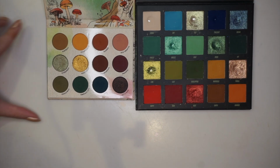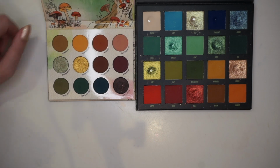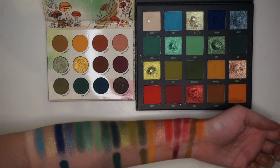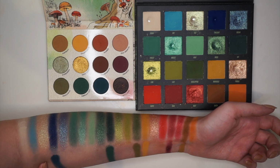The last palette I want to swatch out for this palette is this here, which is the Raw Beauty Christie and Colourpop palette at first sight. And originally I thought these would be quite similar. However, when I swatched these out, there's not that many similar shades, so let's go through them. First up, we have this shade here, which is the shade PNW from the First Sight palette.